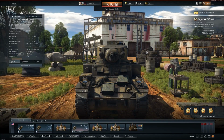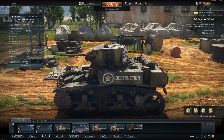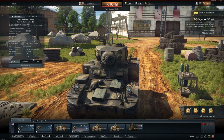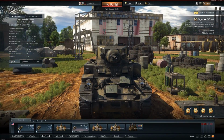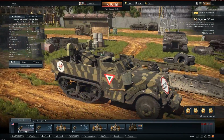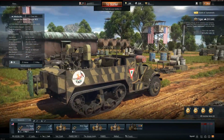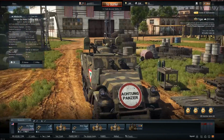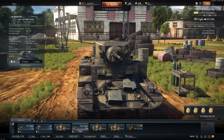The M3 A1 Stuart was made by the American Mighty Military Might. Yes, I know a lot about history. It was made as an infantry support tank, as is the M2. The M13, though, was made for shooting down aircraft and also infantry, mostly because it has dual 50 cals. Let's go into the M3A1 Stuart more.